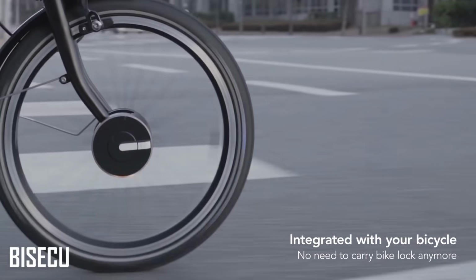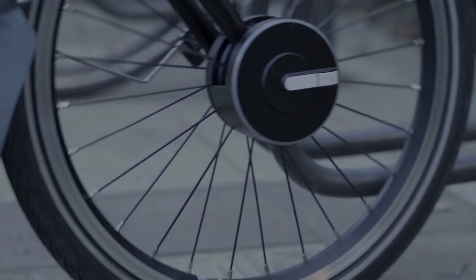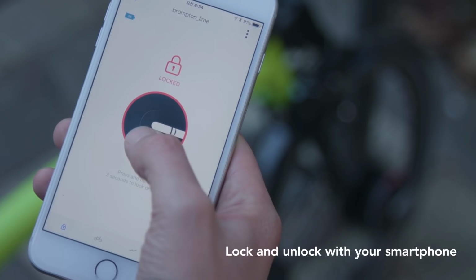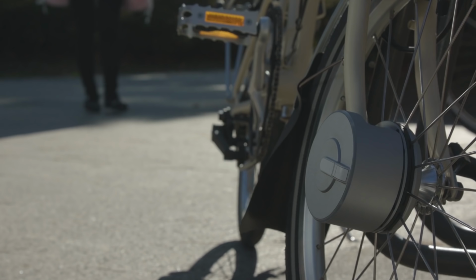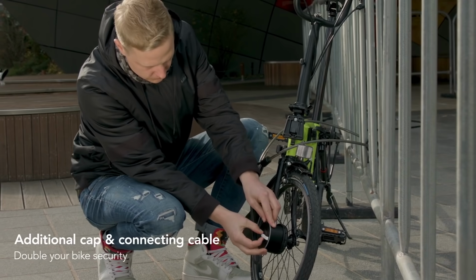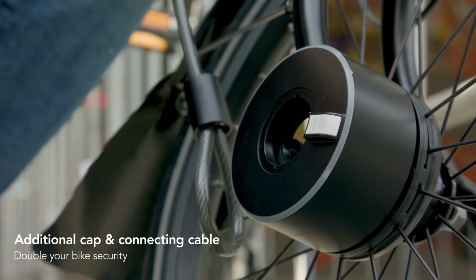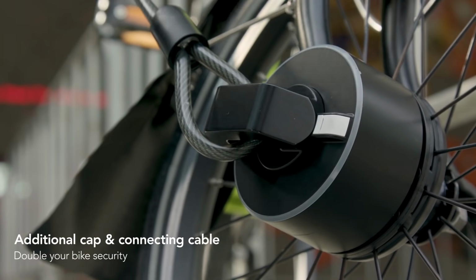BiSecure. When it comes to security, it's hard to beat BiSecure, which is the smartest bike lock on the market today. It can be installed on most, but not all, bikes that have standard wheel spokes and hubs that are less than 72 millimeters in diameter. It can also fit most bikes with L-shaped forks, less than 40 millimeters wide and 20 millimeters thick.